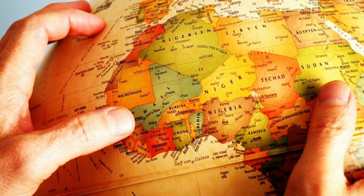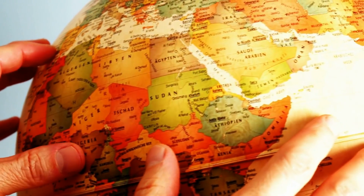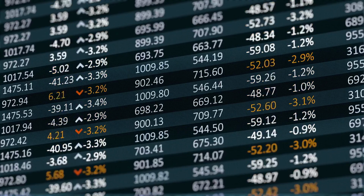However, it's important to note that the use of ETFs is still subject to regulatory approval and currently not all countries have approved Bitcoin ETFs. Additionally, ETFs are subject to market risk and may not perform as well as the underlying asset.